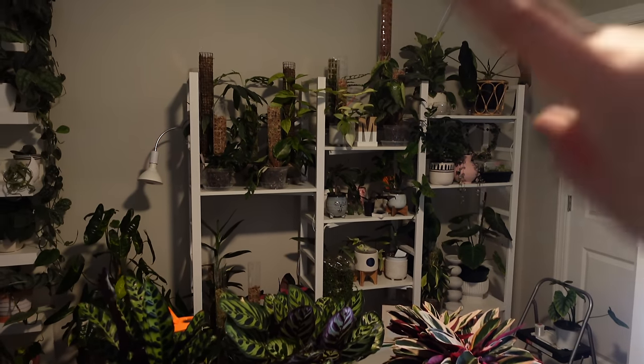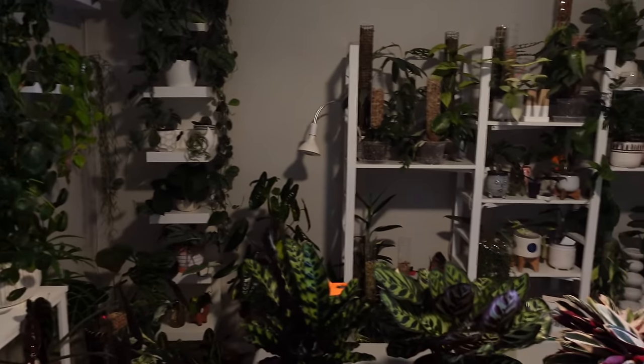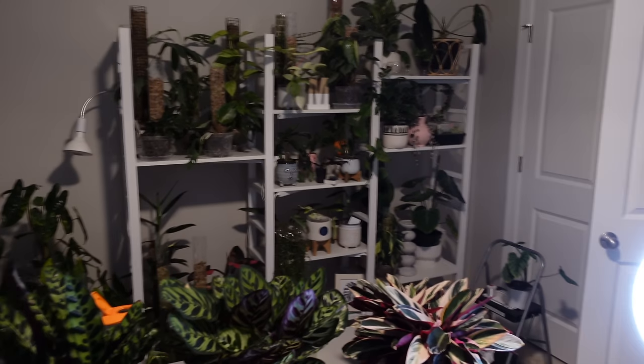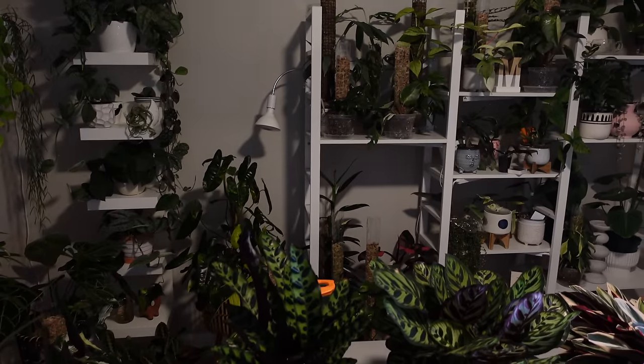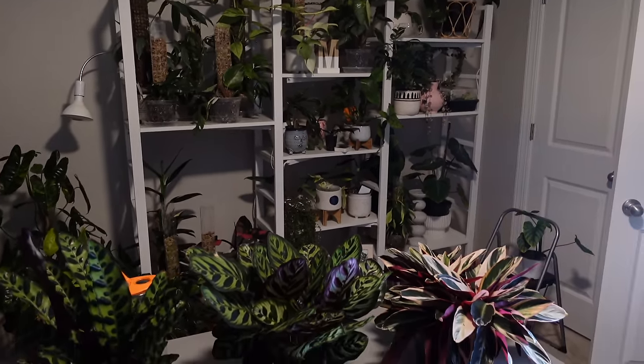I do believe a lot of these over here need water. Again, this entire section gets kind of neglected. I feel like this window shelf and my poles are my priority, and my cabinet, of course, and then everything else kind of gets put on the back burner. They usually get watered the following day when I have time. But we'll see how much I get through tonight.